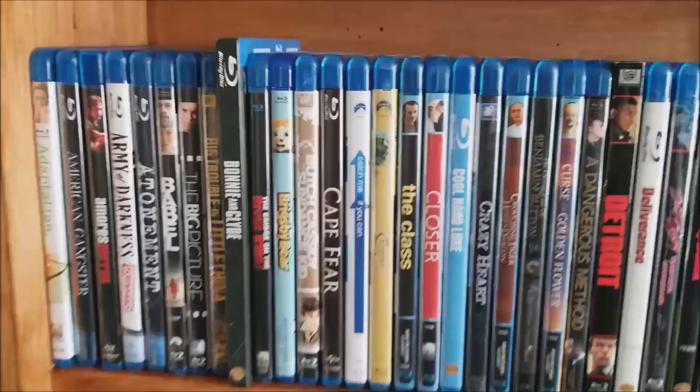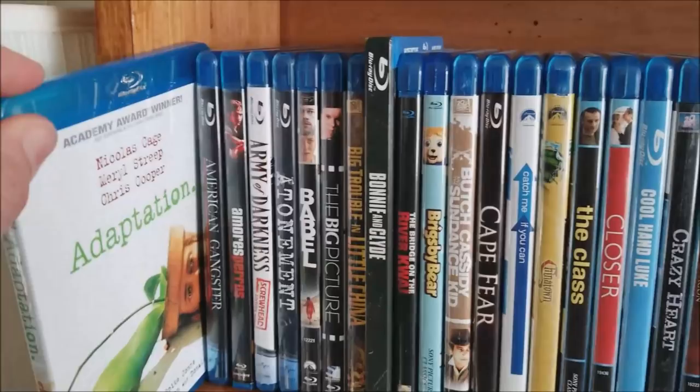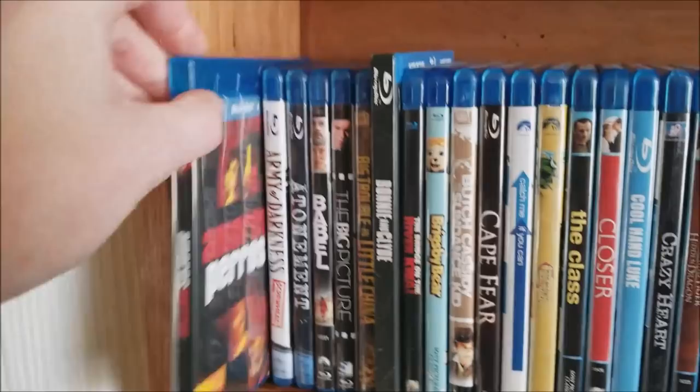All right, so these are things that I have yet to see. Okay, and now some of these, I know people are going to be like, what? How have you not seen this yet? So let's just move through it. Adaptation, Nicolas Cage, I want to see that really bad. American Gangster, Denzel. Amores Perros, I think this is the first film by Iñárritu.